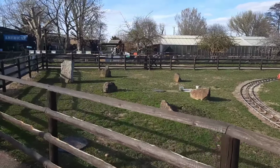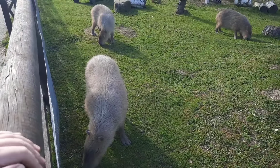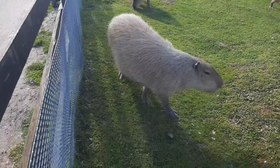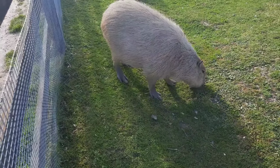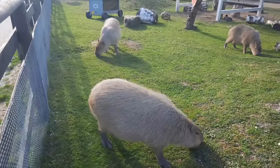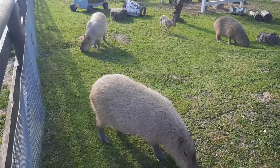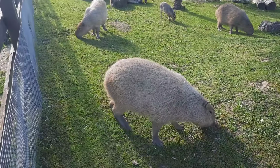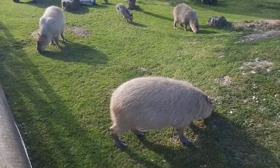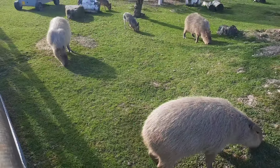And here we have the capybaras. A lot of people's favourites at the moment. Again, you can do experiences with the capybaras. You get to come in, meet them, give them their food. And there's the mara as well. Yeah, these can be essentially first animal sees, as well as the large animals that you see when you visit Shepreth Wildlife Park.